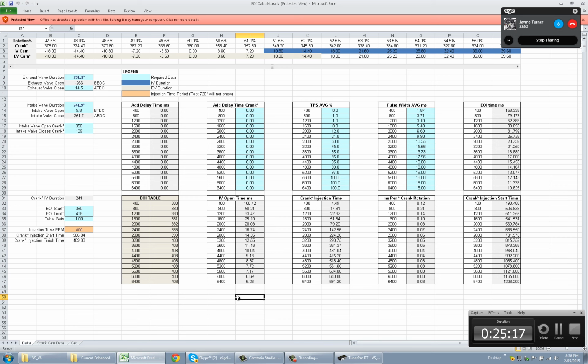Whereas if you make your end of injection later, then by the time the exhaust valve is already closed, your injector fires, and then all your fuel stays in your cylinder. And that's the whole point of buggering with this at all. So you'd obviously tune this throughout the rev range, not just for idle quality.